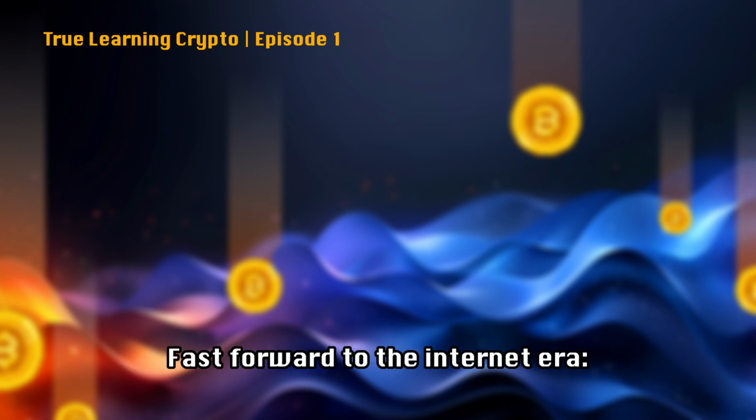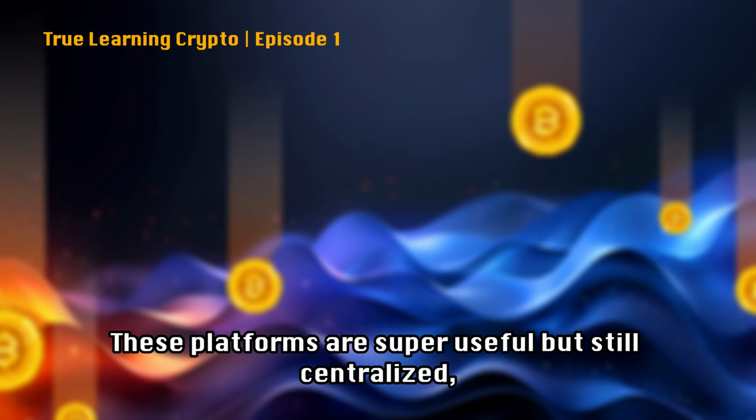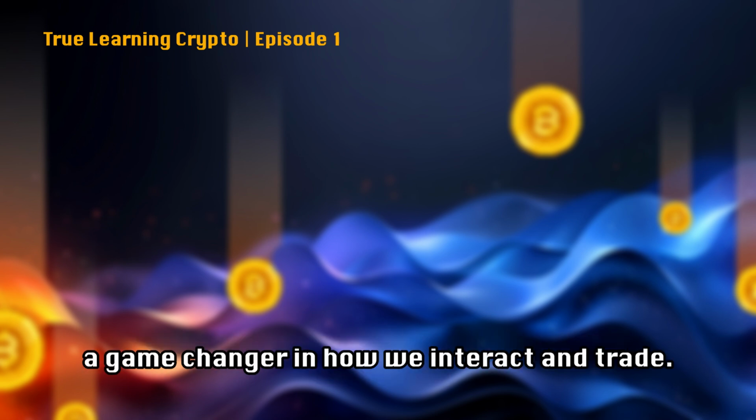Fast forward to the internet era. Our trade institutions moved online, with platforms like Amazon, eBay, and Alibaba becoming the new intermediaries. These platforms are super useful but still centralized, relying on a central authority to operate and verify transactions. And then came blockchain, a game changer in how we interact and trade.